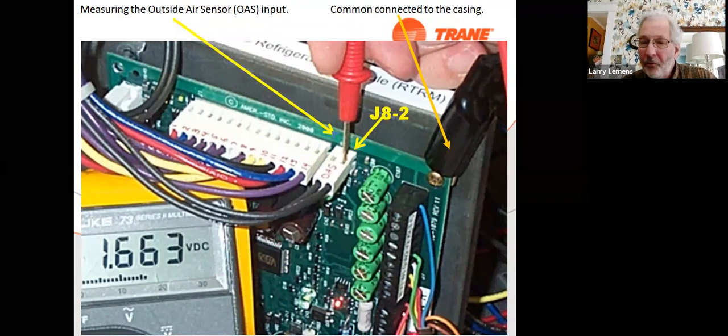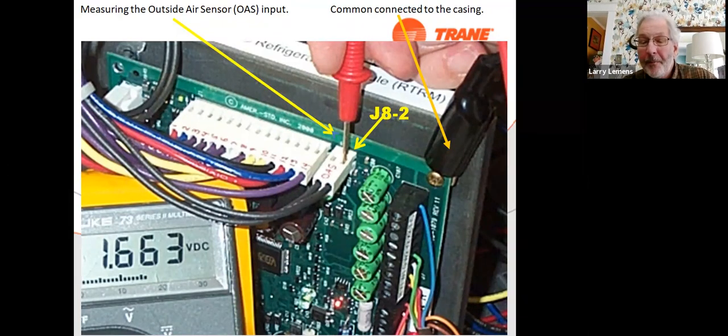So the outdoor sensor is there for that. It's also there to tell the economizer when to economize, based on the outdoor temperature. So it's a real important piece of the system. Now, if I take the outdoor sensor off, if I cut the wire or unplug it, we lose low ambient. So now the condenser fans will run all the time. The economizer will not run.